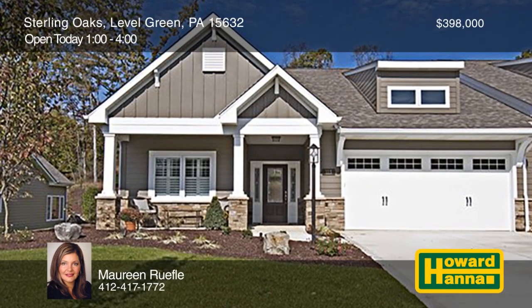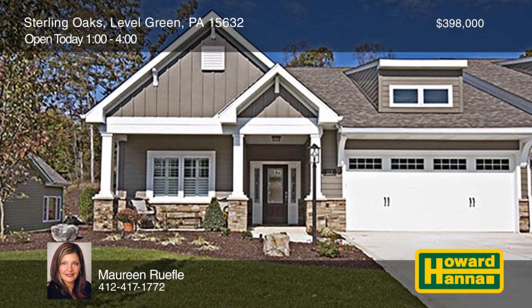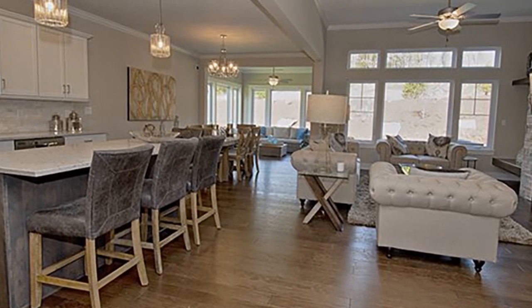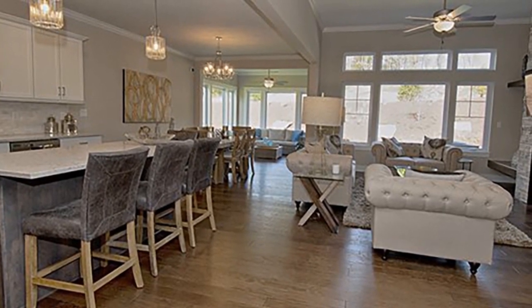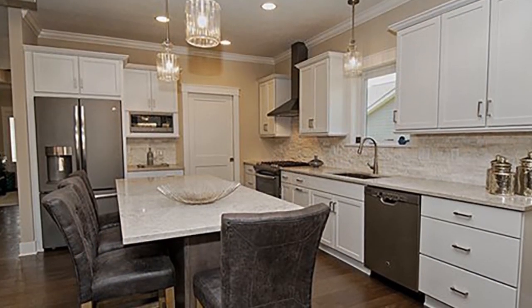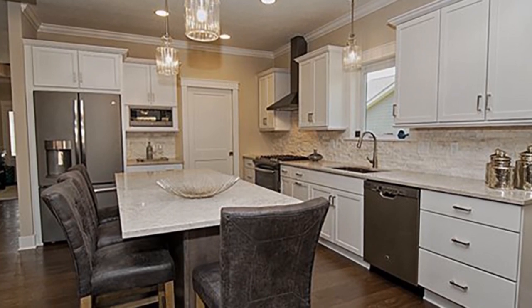The work of award-winning Suncrest Homes, the development of Sterling Oaks is located in Washington County. It offers both new single-family homes and luxury carriage homes with packages starting at $398,000. These residences employ modern open floor plans ranging from 1,700 to more than 3,000 square feet.